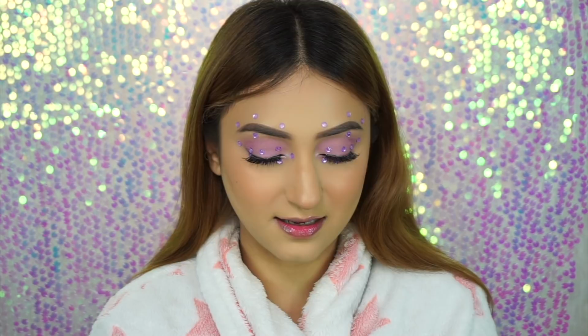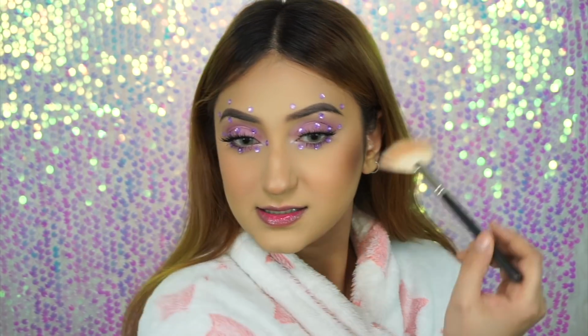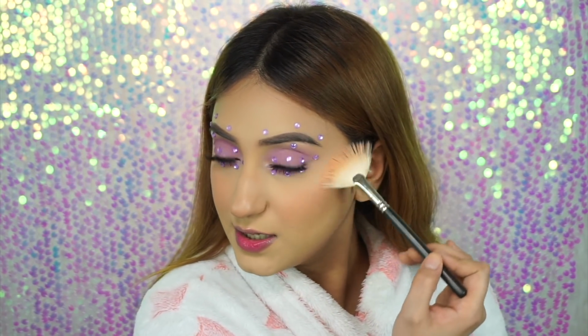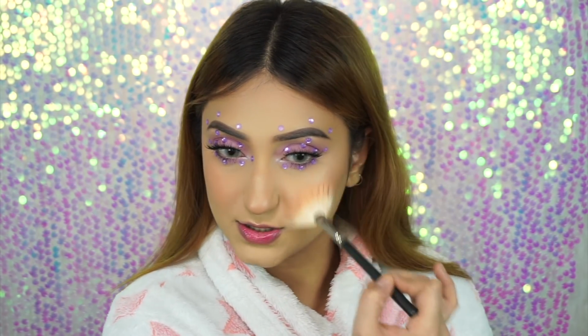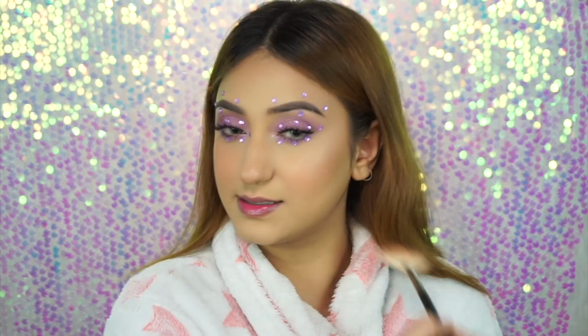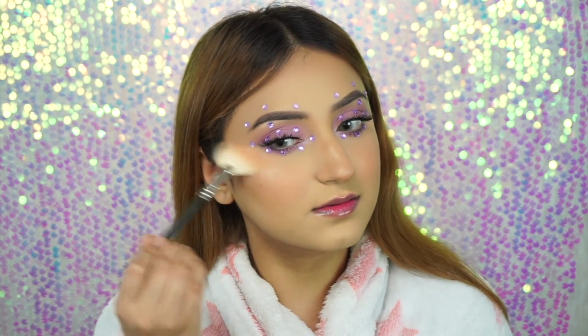So I'm just gonna take my Anastasia Amrezy highlighter and start to work that on my cheeks. You know what, now that I think of it, I should have applied my stones after I did my entire makeup, because I did apply highlighter in my inner corner, but I have to apply highlighter under my brow bone, on my forehead, and I feel like I did my stones before that. So if you're recreating this look, just make sure you apply your stones after you've done the whole of your face.